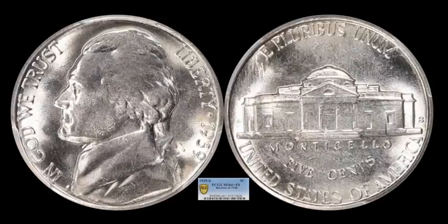Some would say, yeah, it's not nearly quite the collected series as the Lincoln Cent or maybe the Washington Quarter series. I would tend to agree. But this particular series has a lot of its challenges in a good way. You know, some would say it's like playing the lottery. You don't know when one of these are going to come up.